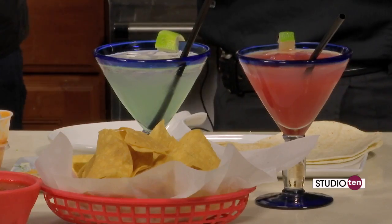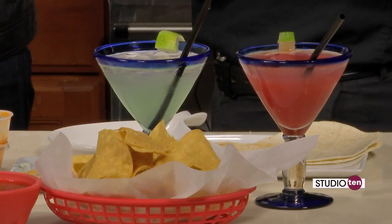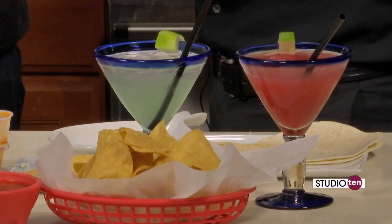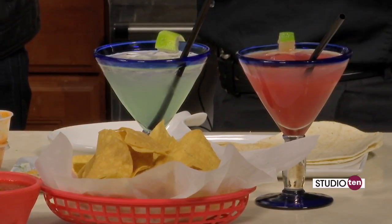As I said earlier in the segments, we have the top sellers, which is going to be the strawberry margarita. It has a lot of fruit flavor, but it still has the alcohol taste. And then you have the lime margarita, which is one, like, who doesn't like a margarita? There you go. And if you want these dishes, all you got to do is go to these fantastic restaurants.